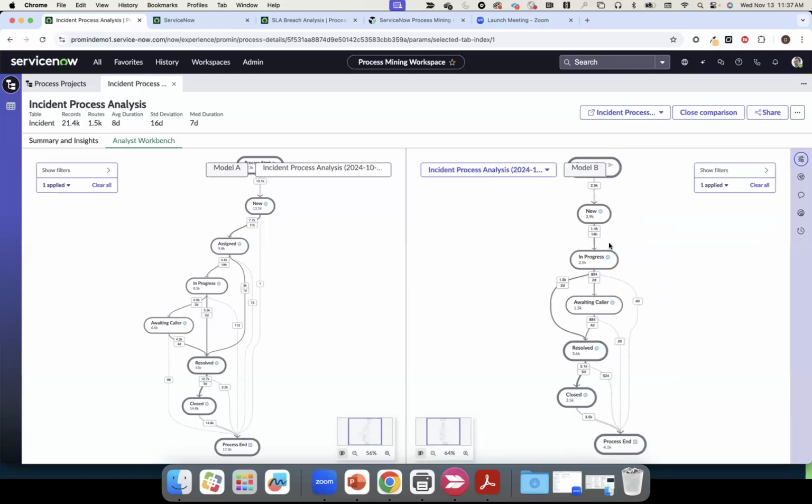But I can also start to visualize the process and see if any of the work is taking a route that was unexpected. Really, really powerful way to analyze before and after a process change data. Or you can use this comparison technique to look at certain regions, how they're comparing in terms of how they're handling a process.